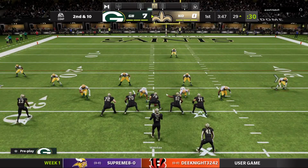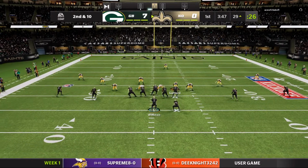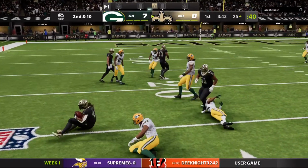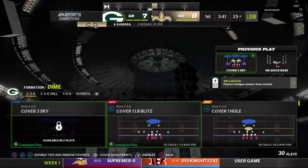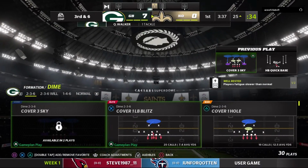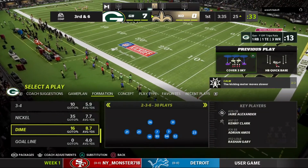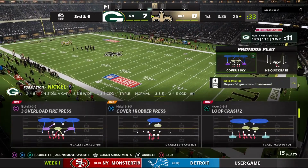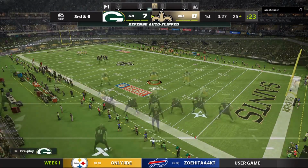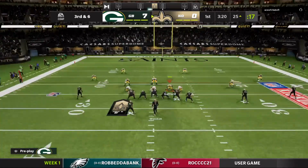Here's second and 10. Winston to give. It's Kamara, and he'll be brought down at about the 25 after a pickup of 4. But that call makes sense because they've been throwing it well on this drive, and once again they show passing formation, showing the shotgun. Then they ran out of it. That's a nice play by them defensively, though, to hold it to a short gain. The Packers bringing in an extra member of the secondary here to try for the third down stop.